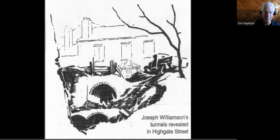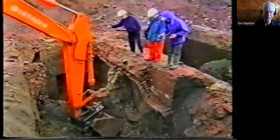But one way or another, these have been exposed on 2 occasions. This happened in 1938, and then it's happened again in 1999, when there was a collapse in the pavement at around this spot, and tunnels were seen. So definitely it looks as if something was going underneath the street from that point.